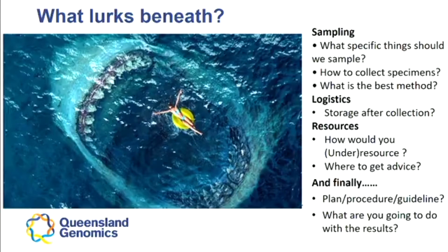The first question should be, what specifically should be sampled? Oh, that's 2. Oh, is it? Oh, sorry, no. Yeah, so it is worksheet 2. Our team's got it confused, sorry. It's worksheet number 2. It's all good.